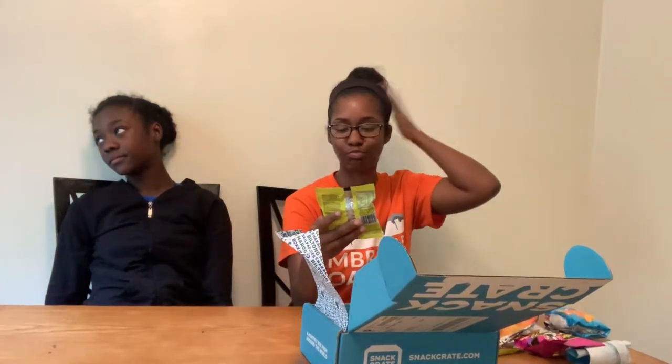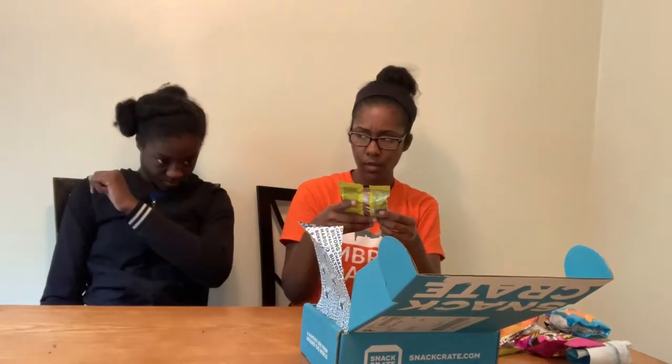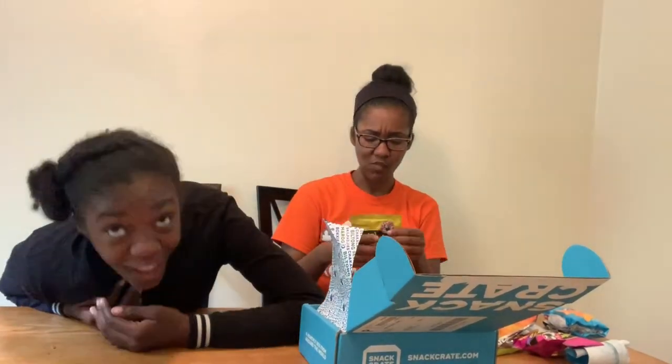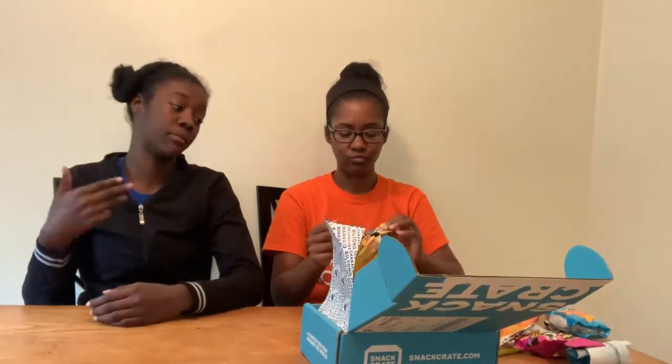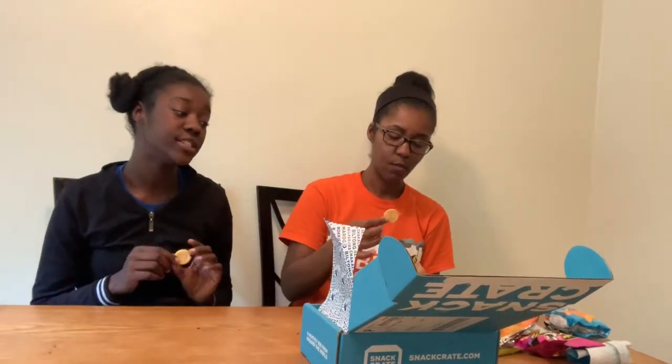Mini cheddars. What the hell was that? You sound weird. I had to come back a while because I know they tricked me. They tricked me for this. Here's a quokka for y'all. Man, if these taste the same, I'd give them up.